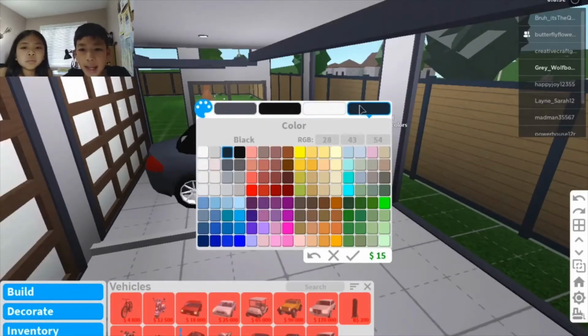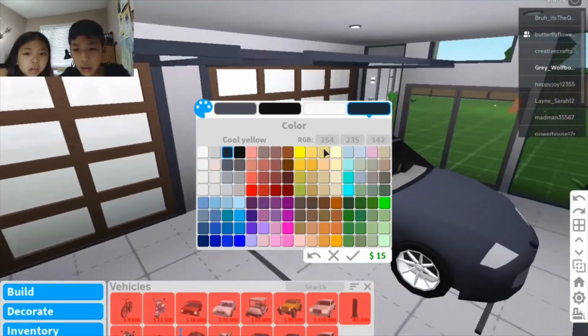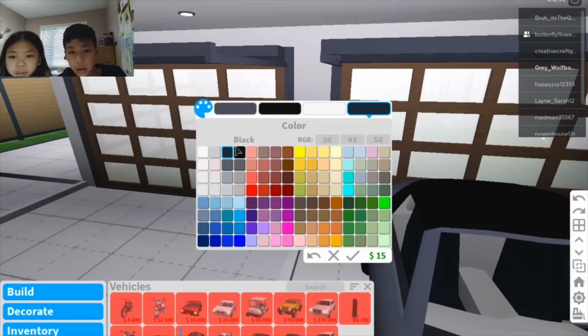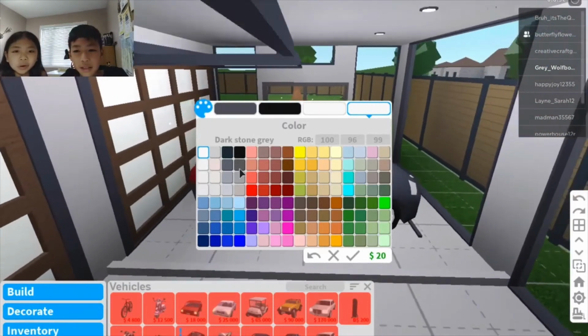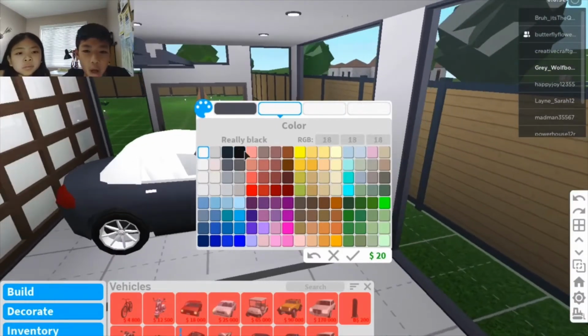Probably white. And now, what's this? The seating? I think the seating. Let's see. Just change it to a random color. I don't know. Yeah, it's seating. Okay. Wait, the seats actually look really different. They look so different. They have like the size. Oh my goodness. I didn't even know. Well, but if you have a roof off, you're going to see every seat, so.